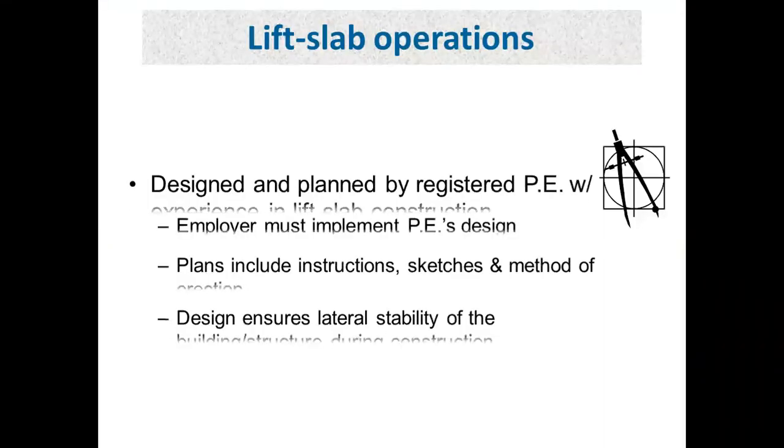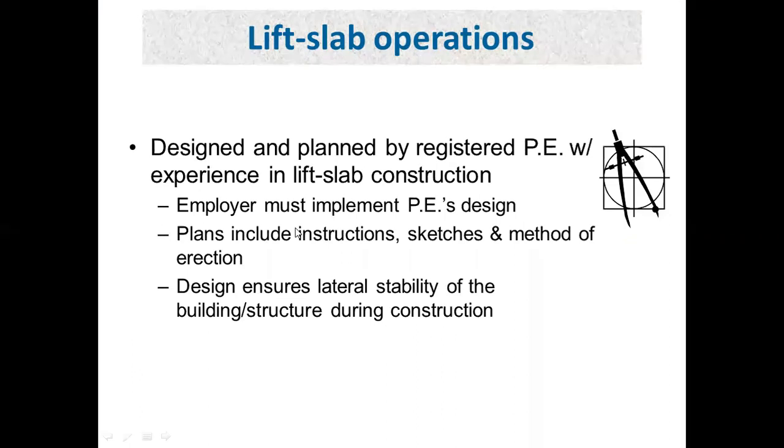So lift slab operations, we need to follow some of the instructions, like the employer must implement PE designs and plans, including instruction sketches and method of erection. You will see a lot of drawings, a lot of theories, a lot of guidelines related to materials, processes, activities, as well as even chemicals, whatever you are using for that particular work. That's why we have plenty of drawings and instructions.